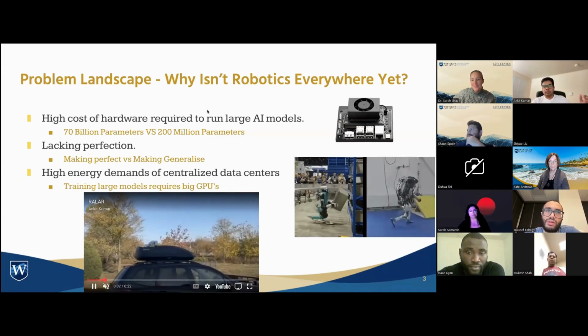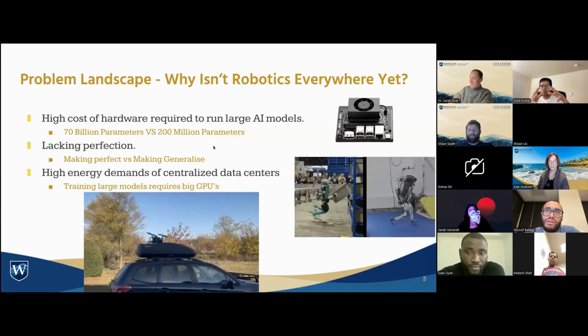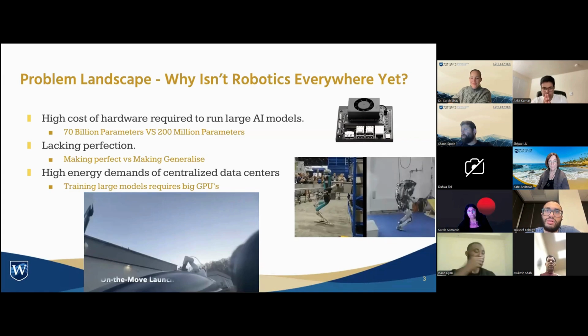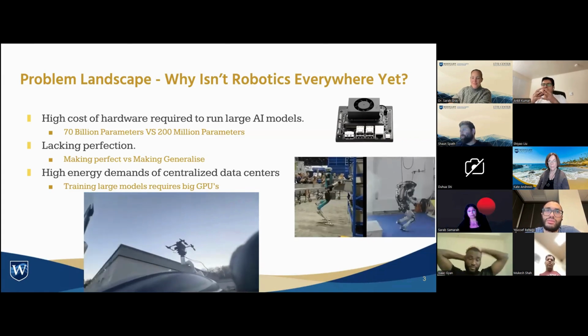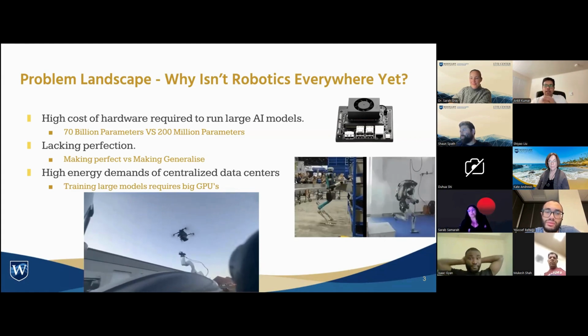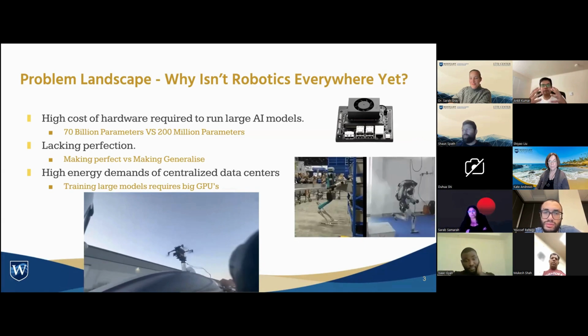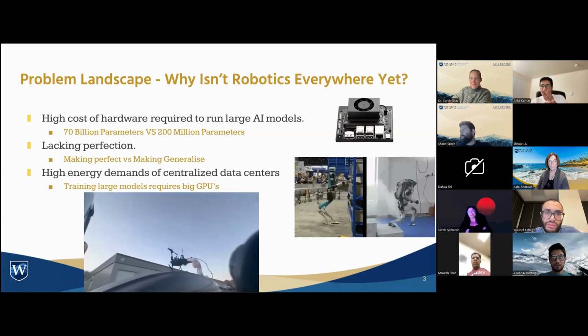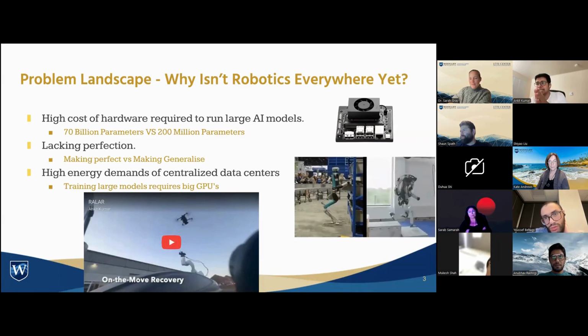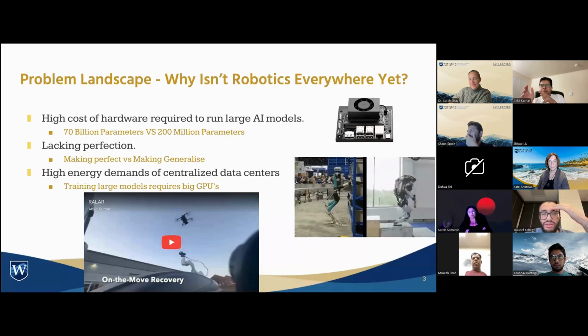Before moving forward, we need to understand what we mean by smart robots. A smart robot is not just a machine that moves. It's one that can sense, think, and act on its own. To do this, it needs powerful hardware like precision motors, accurate sensors, and especially GPUs or processors that can run complex AI algorithms or models. So the smarter we want the robot to be, the more powerful and expensive the hardware becomes.